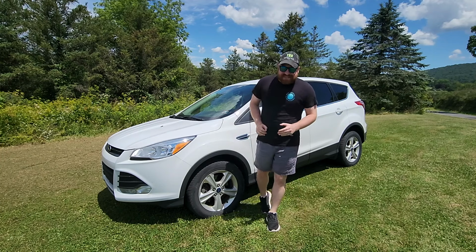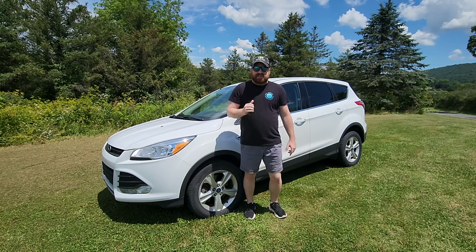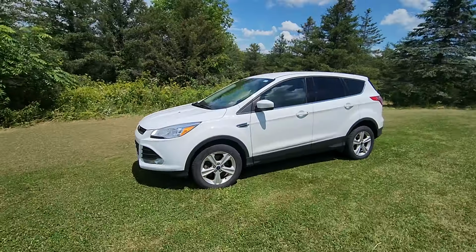Have you ever wanted to escape car payments? Well, if so, you might be in luck because we are looking at the 2015 Ford Escape, and we are going to decide if it's a buy or if it's a bust.